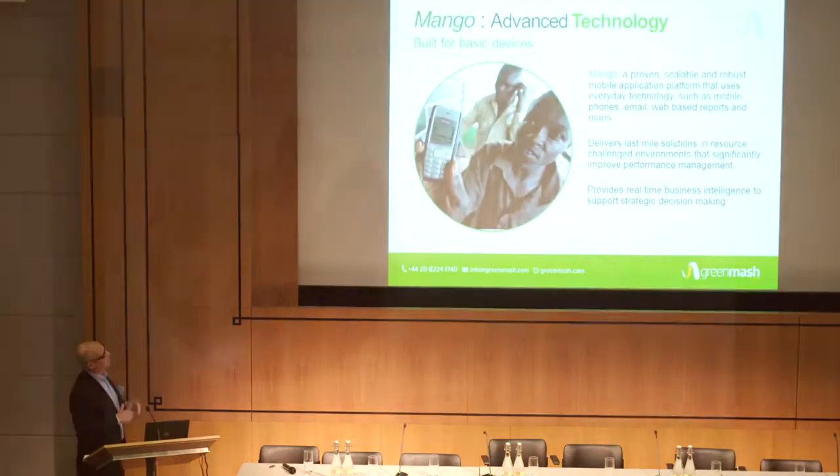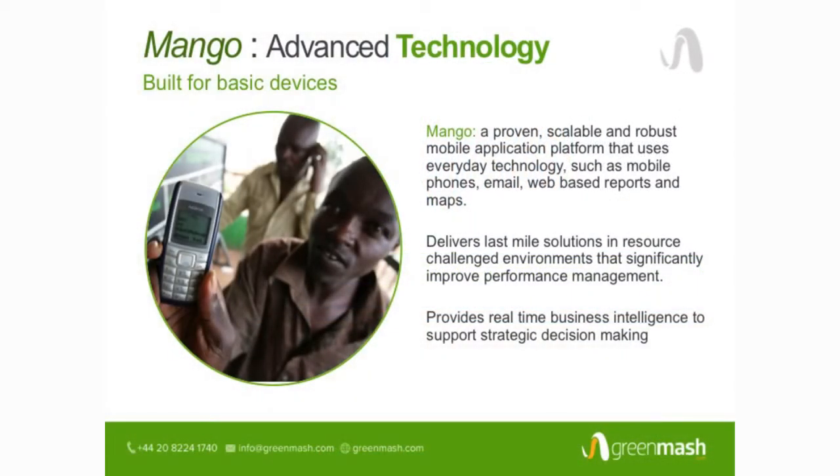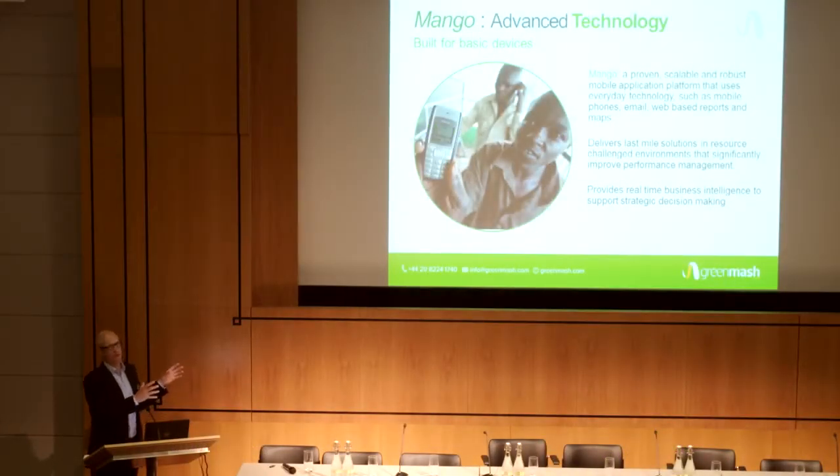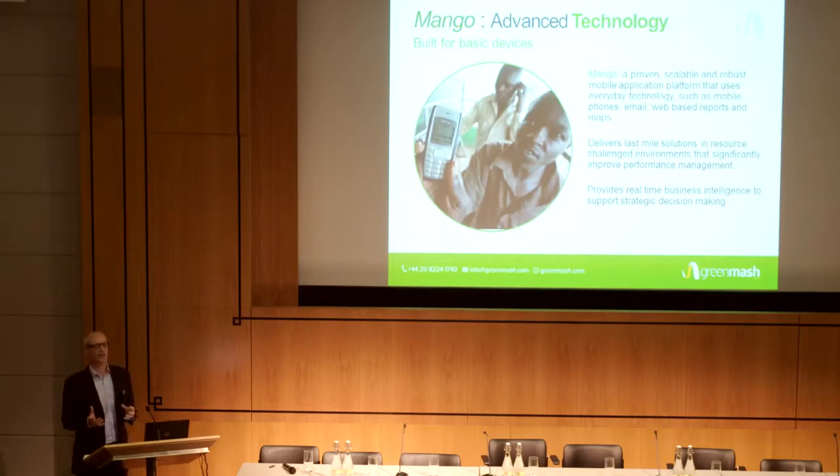Okay, so Mango, as I say, it's a mobile application platform. So what does that mean? Well, it means it's a software application, sits in the cloud, it's highly configurable, so we work with clients to say, okay, what data is it you're trying to capture? What do you want to do with it? Who needs to see it? Are there processes that you need to automate? Are there alerts that you need to raise? Basically find out what the scope of the requirements are.